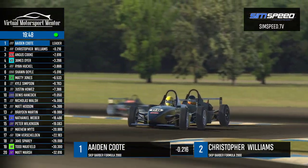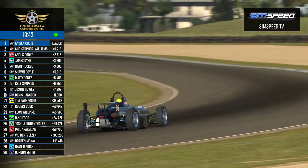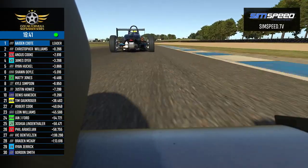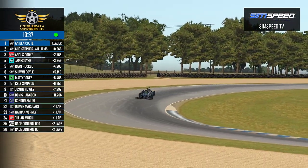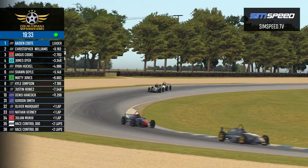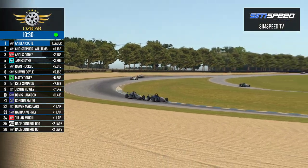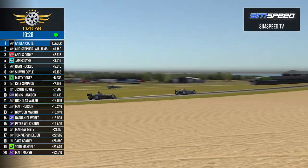Might be worth Williams pitting here and getting himself into some clean air. Certainly has been a popular option for some others. We'll keep our eye potentially towards that pit entry, see if any more of our top drivers decide to jump in that direction. But I think if you're going to pit super early, you either do it on lap one or you wait a little bit and hope that going a couple of laps longer will keep you away from some of the traffic.